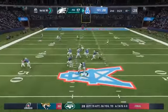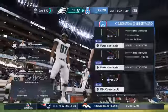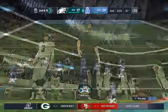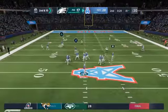Here's a play fake as they set up to throw. And that is incomplete. The intended receiver was DK Metcalf. And now it's second down. He certainly had a good game throwing the ball so far, but I think he was trying to take that from good to great with that throw, trying to get one downfield.